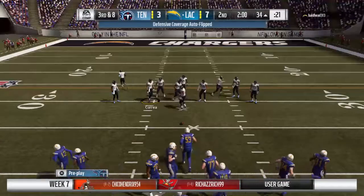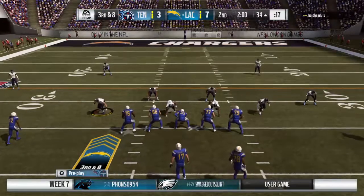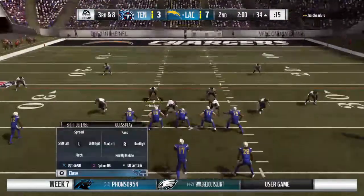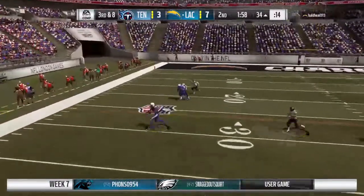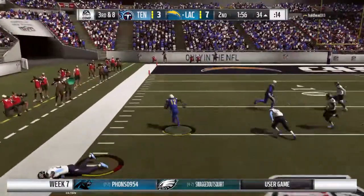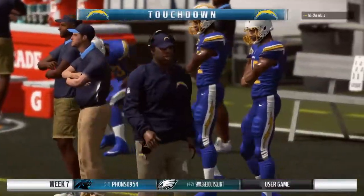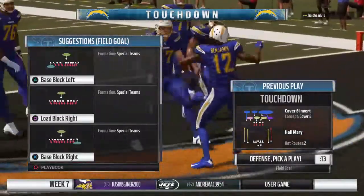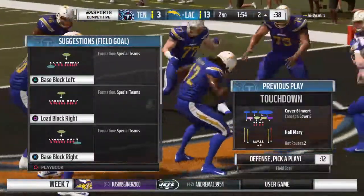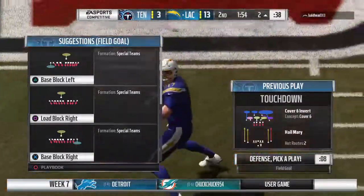The Chargers on 3rd down. They've been good. 3 for 4 thus far. This is 3rd and 8. Here's Rivers. Caught on the left side by Benjamin. And all the way in for a Charger touchdown. Travis Benjamin, his 2nd touchdown on the season. And the Chargers find a way to stretch their lead.